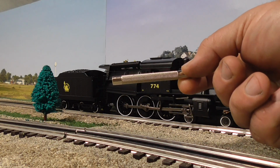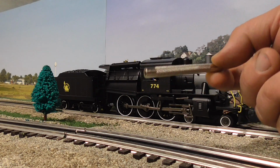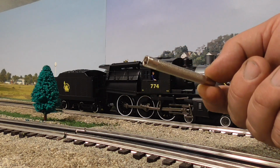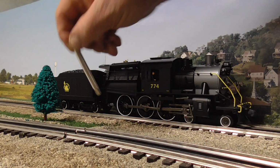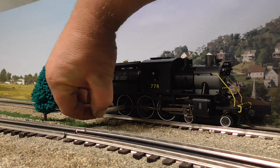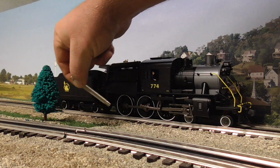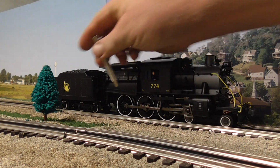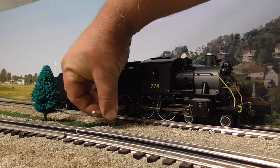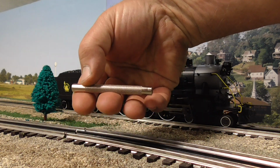Now I noticed that it came with this, which I figured out was a tool. It really doesn't describe it that well in the book unless I'm looking in the wrong spot. But you'll see that it's got a hex built into it. So this is for taking the screw out of your side rod, so you can replace the traction tire later on. Because this does have traction tires on it, and the only way to get to that is to take the screw out and the side rod off. So they do give you the tool for doing that.